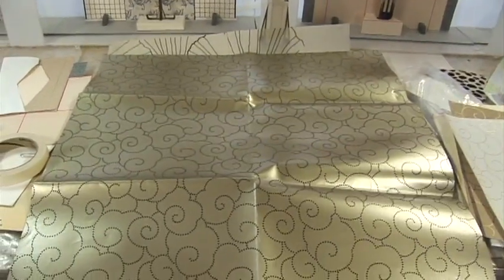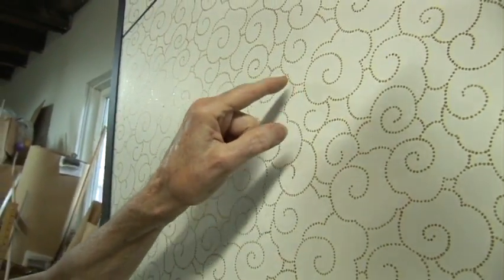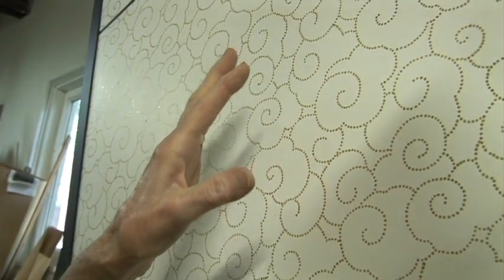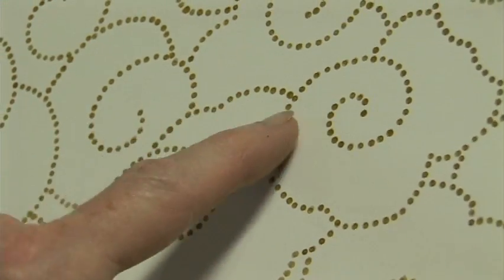See all these little dots? If it was a line, I wouldn't have liked it. The reason I liked the paper was for the little dots. Now, the dots were like a cream, like you couldn't even see it. It was so barely discernible. And I wanted this kind of a gold color to stand out more. You couldn't even see the pattern. So I found the right color pen and did the dots over it. Dot, dot, dot, dot, dot, dot.